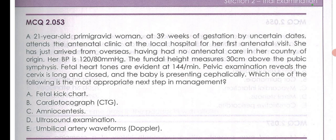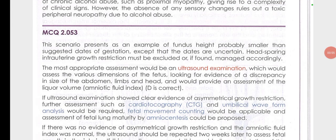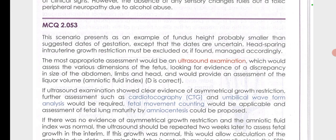Options are fetal kick chart, cardiotocograph, amniocentesis, ultrasound examination, umbilical artery waveform Doppler. The scenario presents as an example of fundal height probably smaller than suggested dates of gestation, except that the dates are uncertain. Head-sparing intrauterine growth restriction must be excluded, or if found, managed accordingly.